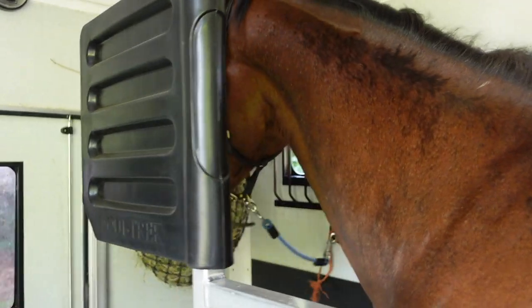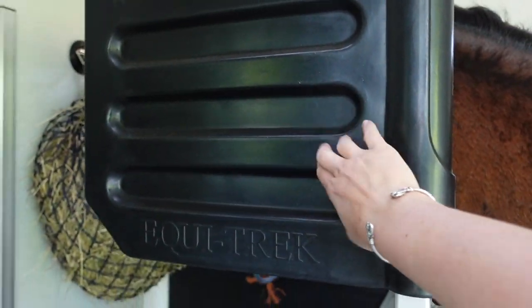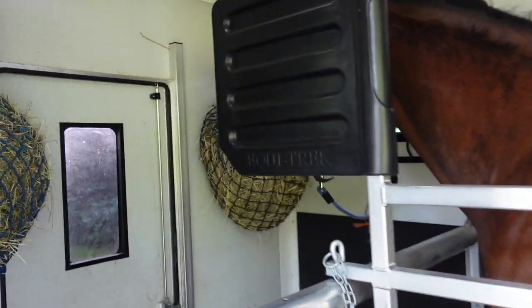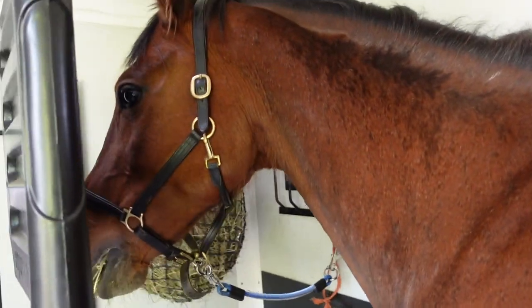So Harry's in here, and I've just popped this little partition across just to discourage them from any bickering that they might be doing. Discourage you from any bickering.